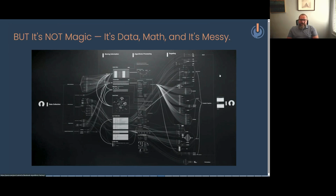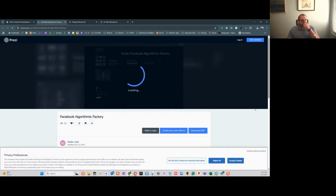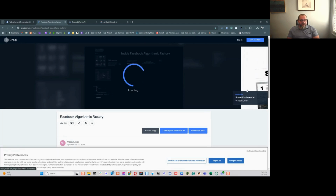Some people will say, oh yeah, it's too complex, I can't do it. Here's a fun little exercise. Go check in on this when you get time. These are some students that reverse engineered Facebook's database architecture. They took all of Facebook's open API endpoints and went through different businesses to rebuild it.